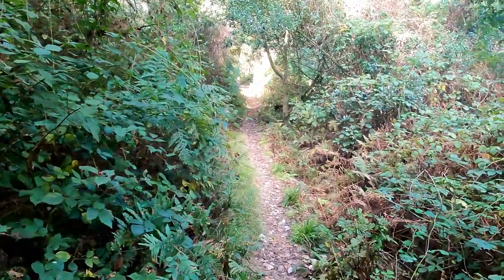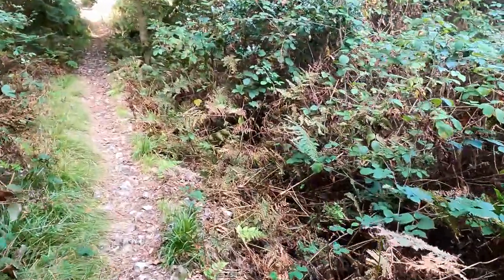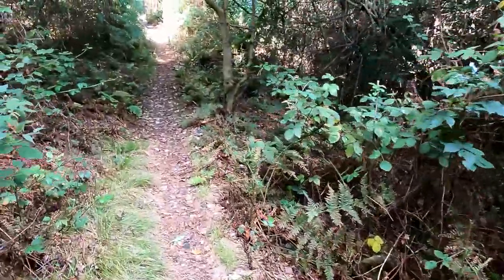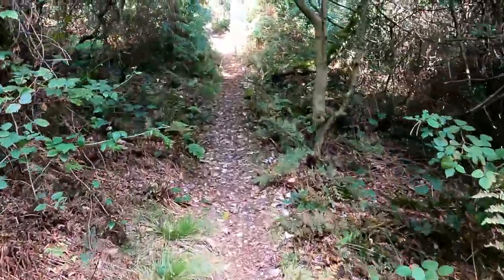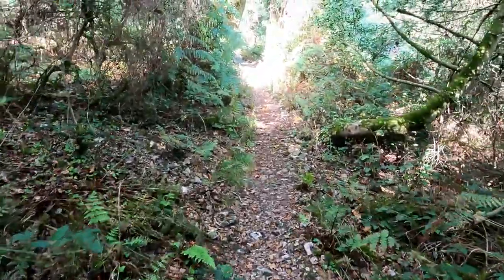A lot of the bracken on these higher slopes is really starting to die. Everything's sort of in this stage of beginning to decay. It's just the very first stages, but we'll be seeing a lot more of that as we go through to autumn.